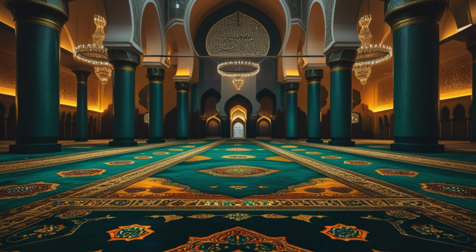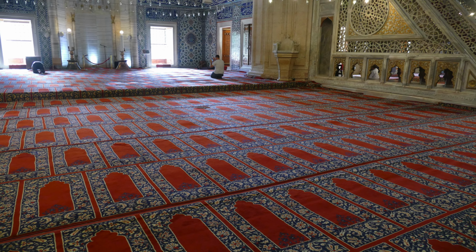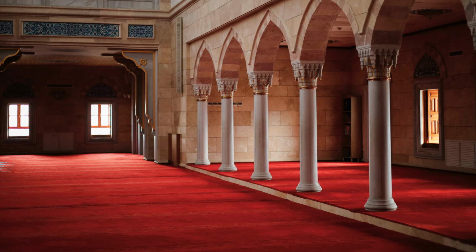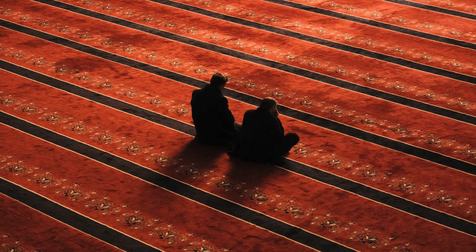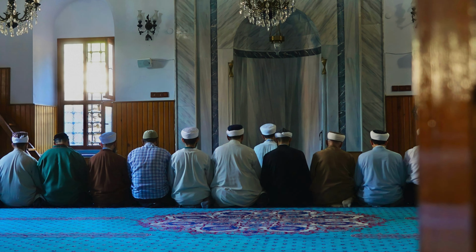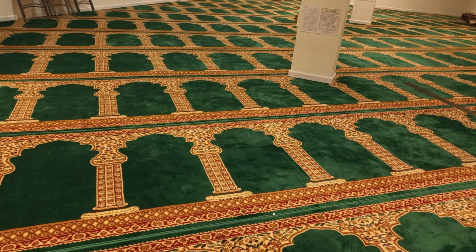Mosques are sacred spaces that require careful attention to detail in their design and functionality. One of the most significant elements in any mosque is the carpet, which not only enhances the aesthetics of the prayer hall but also provides comfort and practicality for worshippers. A well-chosen mosque carpet improves the overall prayer experience, adds warmth to the environment, and ensures cleanliness.